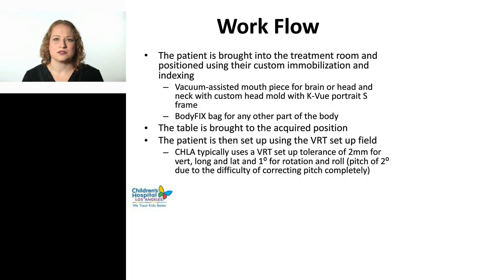Our workflow at Children's Hospital is to bring the patient into the treatment room and position our patients in a custom immobilization device. We do use indexing for all of our patients. We use a vacuum-assisted mouthpiece for brains, head, and neck with a custom mold with a K-View portrait S-frame. We use a body fix for any other part of the body. The table is then brought to the acquired position.